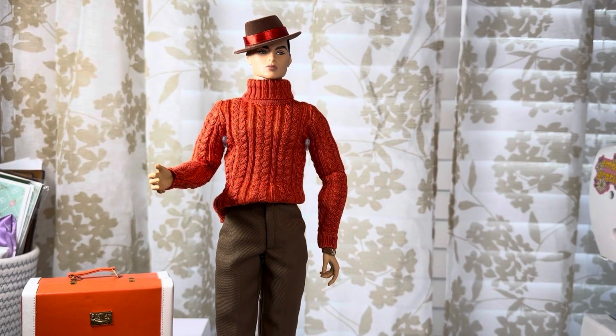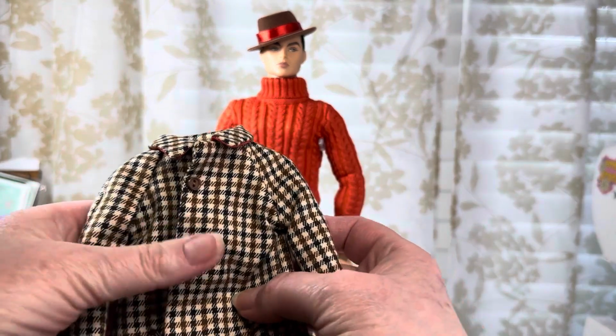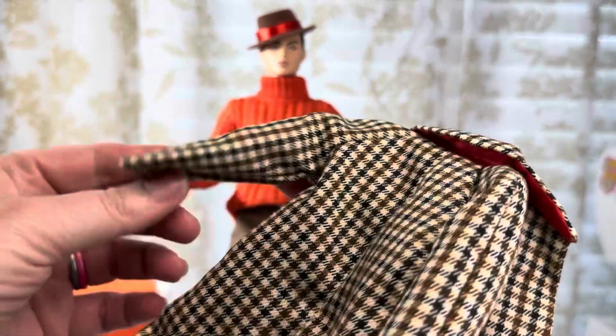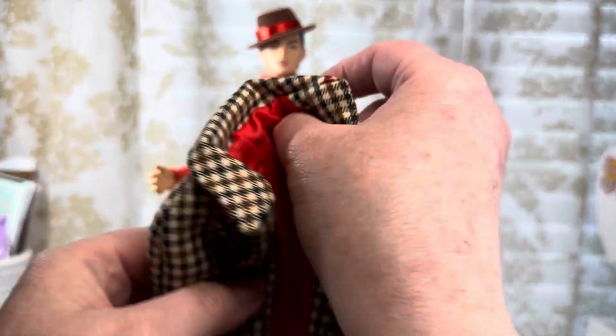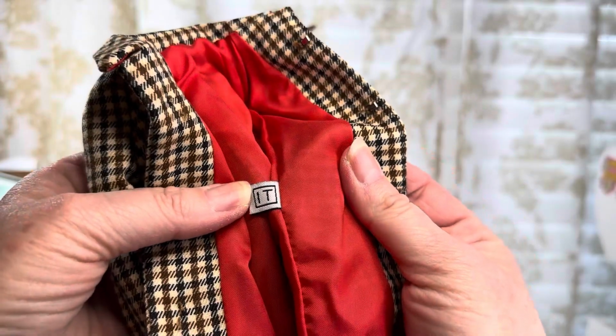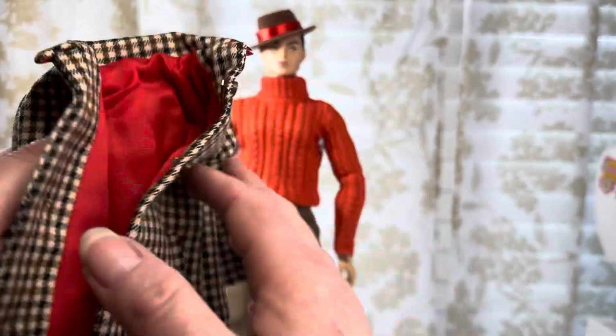Okay, so we're back, and he is out of the box. He is dressed. He looks fantastic, and I just want to show you some of the details. I have his coat. It is wool. It is lined, and I believe, yeah, it's fully lined down to the cuffs. Here's the little IT Integrity Toys tag. It's beautiful, really well made.